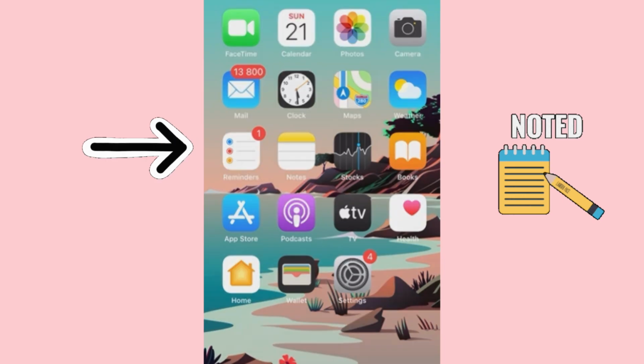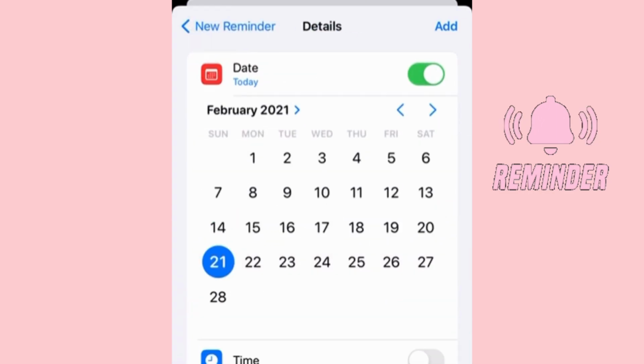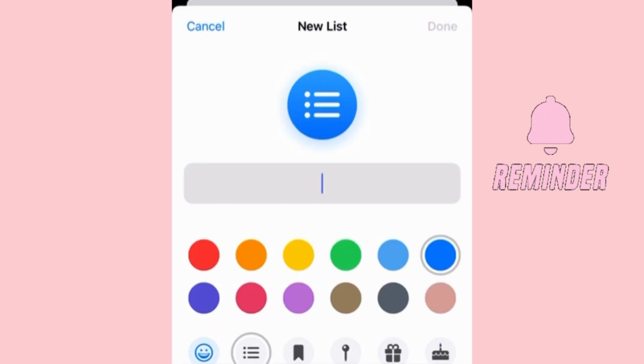The second app that I'm using is the Reminder app, because first I make the work plan on the Notes app, and then I set the reminder, because the reminder makes my life much easier. You can also add a time for each task, and you can distinguish the tasks by changing the colors, to have more fun.